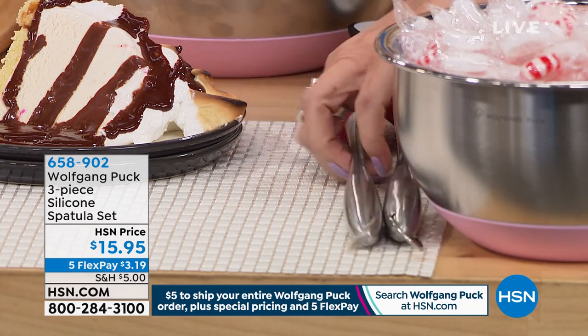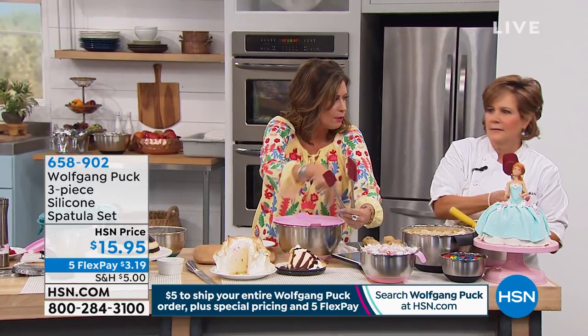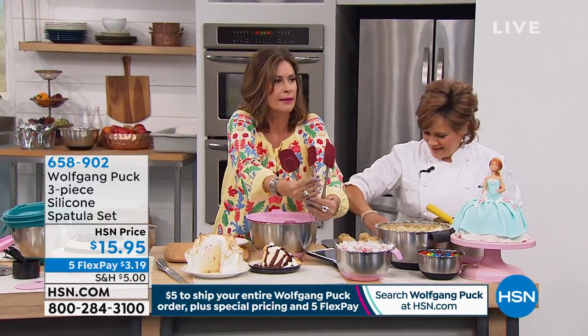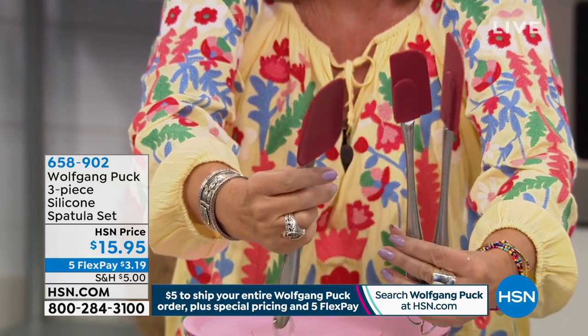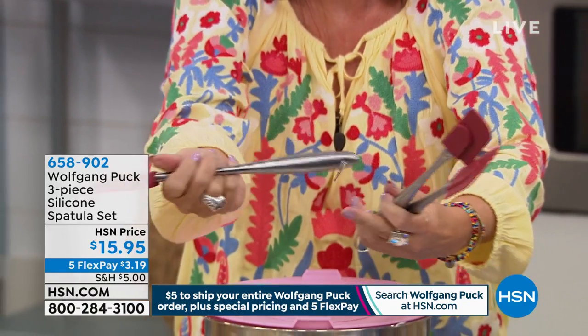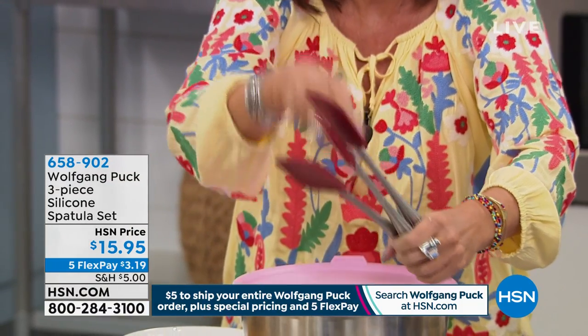We also have something else available that you need, which is a three-piece spatula set. I only have two in front of me, but you're going to get three. Oh, there's the third one. $15.95. These are awesome. Look at the way they're curved, so that you're really going to be able to get everything out of there. They have a brushed stainless steel finish. You can even hang them if you want to, because these are the pieces that you will grab constantly.